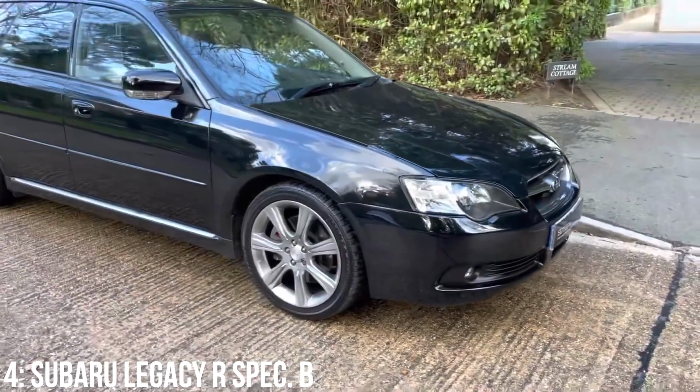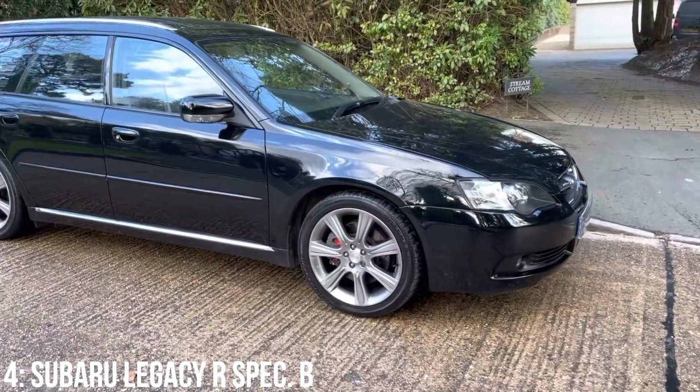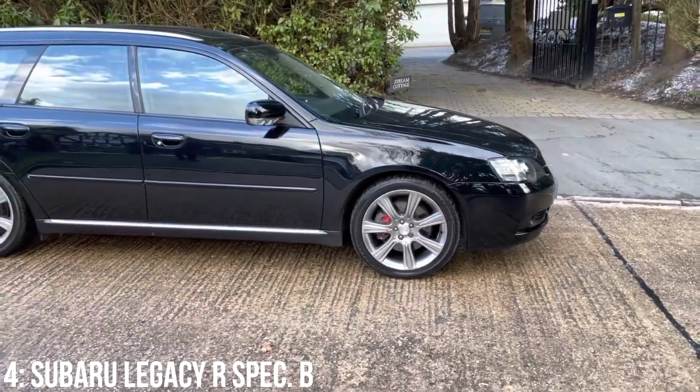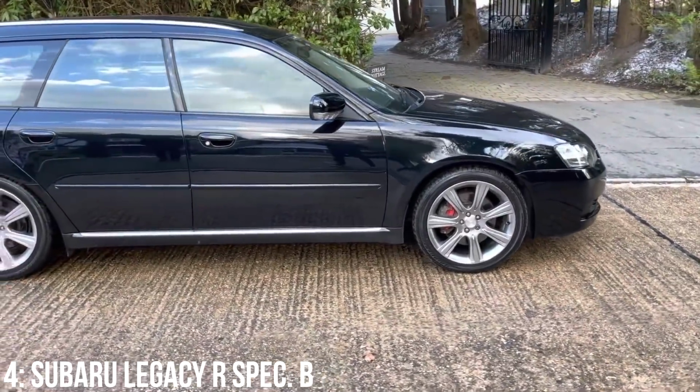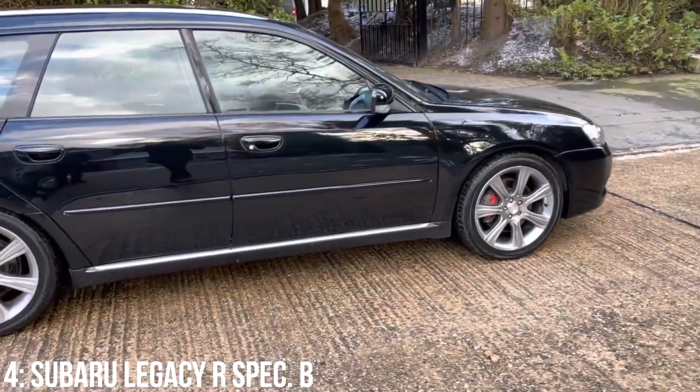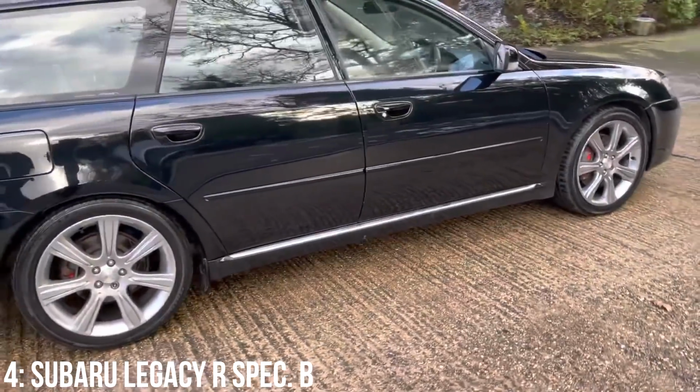There are known issues with these, like leaks from the front timing chain case and lower section of the engine, misfires from bad plugs, head gasket leaks, corrosion on the coolant pipes, synchro issues on manuals, and slow changes on autos. Not as bad as the dreaded 2.5 litre engine, but worth being aware of.